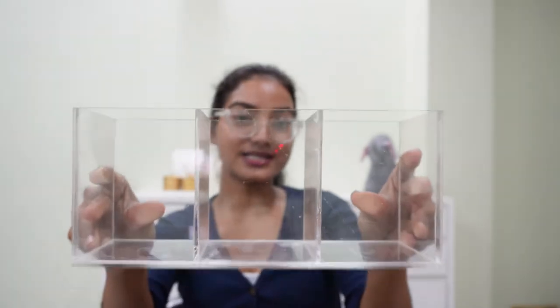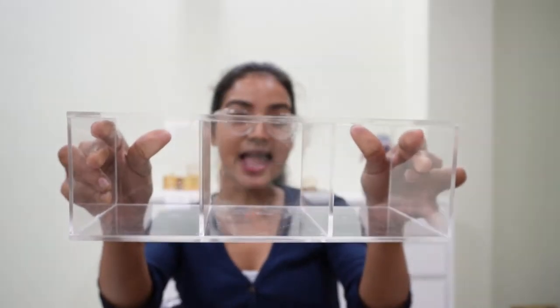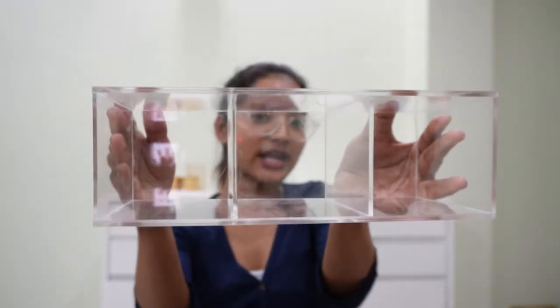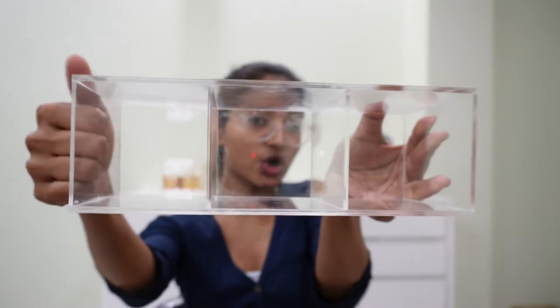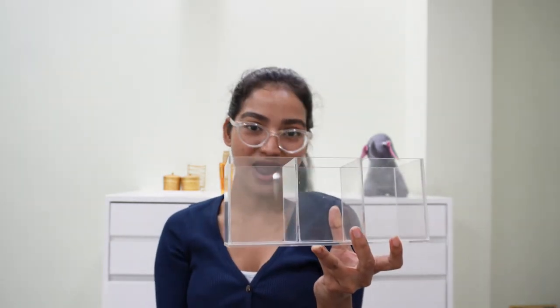The first item is this one. This is an acrylic stand. This is how it looks like. It has three compartments and you can see how thick the material is. So I know that the quality of this one is really good. I'm gonna store my makeup brushes in here, but you can store your stationery items too. I love this piece. It's such an aesthetic item to have.